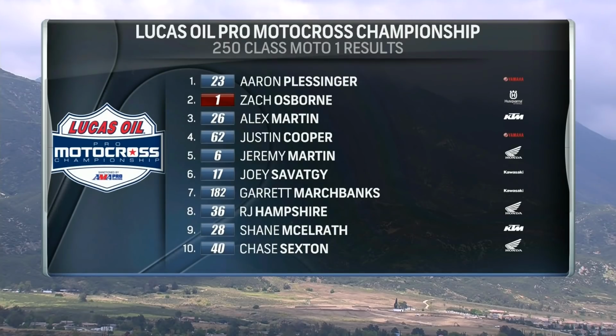Second place goes to Osborne. Alex Martin holds off that battle between Justin Cooper and Jeremy Martin. Jeremy's probably not going to be pumped on 5th, knowing that Osborne was up the road, and so was Plessinger. Savacci repasses Marchbanks for 6th. Hampshire, McElrath back to 9th, and Chase Sexton 10th at the end of this one.